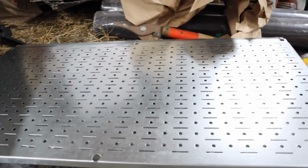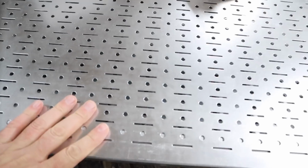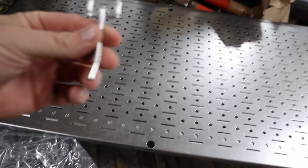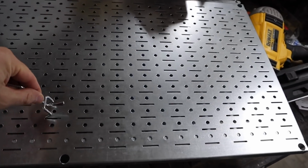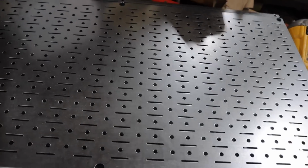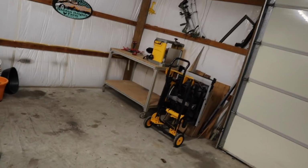So I got on Amazon and I found something pretty cool. This is actually galvanized metal pegboard. And if you guys don't know what that is, it's just these pegs that you hang in these holes like that. And what I thought I could do is, let me set this camera up and I'll show you guys.